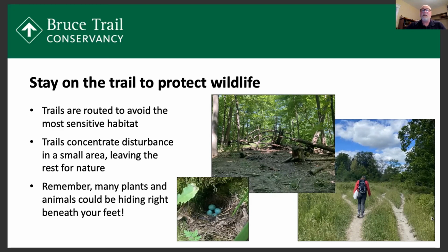Remember that many plants and animals could be hiding right beneath your feet. Myself, I've accidentally stepped on a rattlesnake once, and I almost stepped on a whippoorwill nest, which they nest on the ground. That's while I was off trail doing ecological surveying work. But there's critters around, and you could very easily disturb or even kill them.